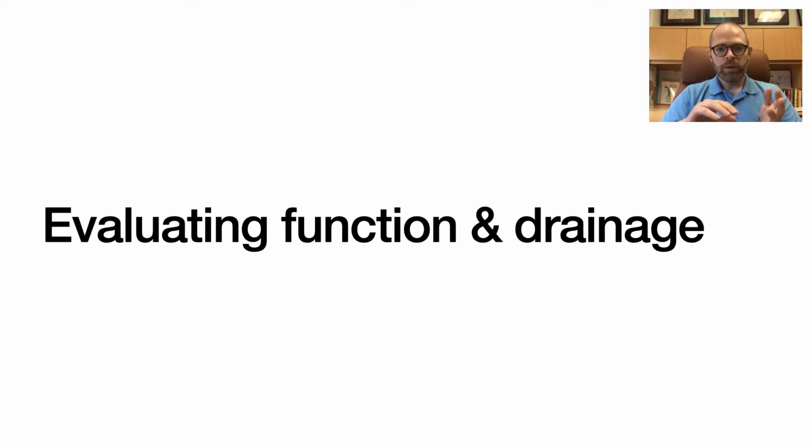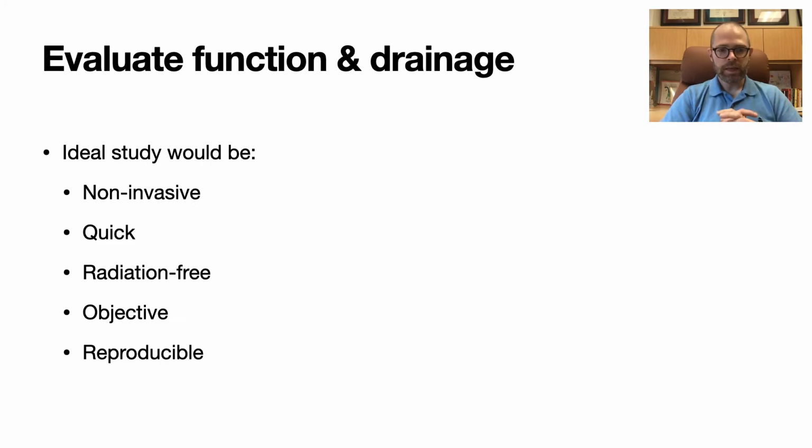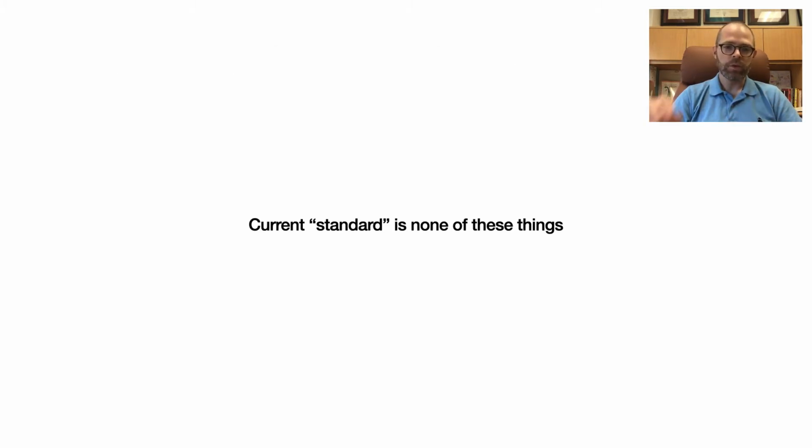So you want to be able to identify that a kidney is functioning at all. It has to be able to function to see obstruction. You also want to be able to make sure that you see an obstruction to drainage. And so if you were designing a test to evaluate function and drainage, you would pick a test that was non-invasive, that's quick, radiation-free, objective, and reproducible. Unfortunately, the current standard for diagnosing urinary tract obstruction in urology and in medicine in 2022 is none of these things.